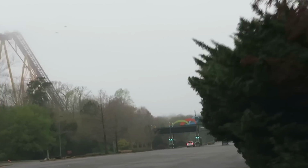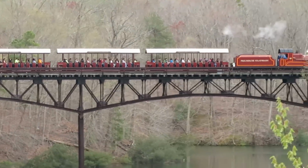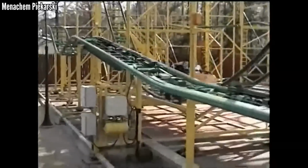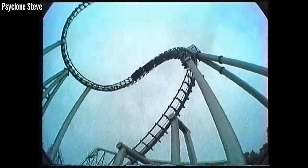My first trip to Busch Gardens Williamsburg was back in 2008, and I came back in 2019 and 2022. As you will see, a lot of these coasters closed before I could get there, but I have ridden some of them after they've been relocated to other parks, or I've ridden their clones. For those I didn't ride that had a custom layout, I did my best to rank them.